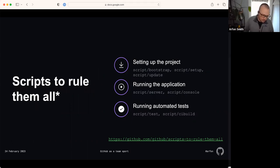So one approach that I really like, and this is actually a pattern that GitHub extracted for itself, is a repo called Scripts to Rule Them All. It's to have scripts for all of these common tasks. These are not the same scripts, but you find them in the same place. So the idea is that you have script bootstrap, setup, update, server, console, test, build. You have all of these scripts, and these accomplish all of these different tasks. The idea is that this is just a convention that you follow.